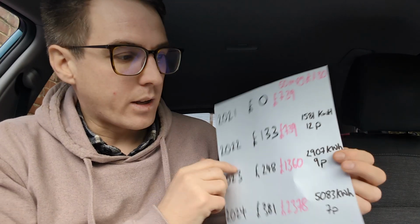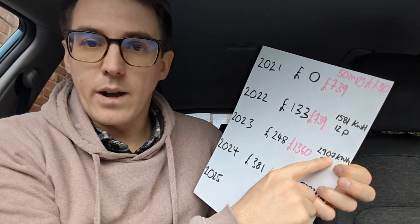So rather than that being 2,907 kilowatt hours times the 9p, there are some losses in there. It's just what the app has recorded as sent to the car. So some of that would have been wasted as heat, as resistance in the battery, or lost in the inverter, changing from AC to DC. But anyway, it's a slightly higher pounds figure than exactly multiplying those would give.